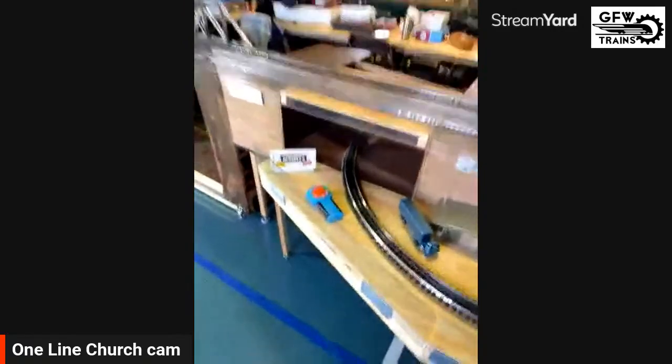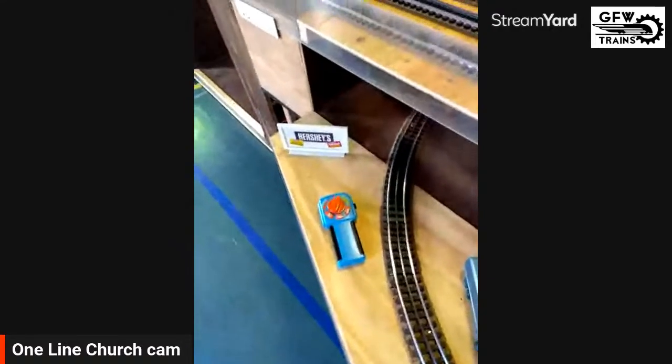Oop, nobody's driving, Thomas. I hope there isn't any issues there with Thomas.